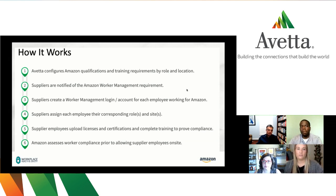Once we configure all those rules in the back end, we'll notify you as the supplier of the Amazon worker management requirement. At that point, you'll create a worker management login for each employee going onto an Amazon facility. What that's going to do is allow your employees to get into the system and again, take all those trainings and pre-qualification requirements prior to arriving on site. So we assign you the appropriate roles and sites, you get in the system and you'll complete the required information, and then Amazon will be able to check your compliance as well as monitor any retraining dates that come up.